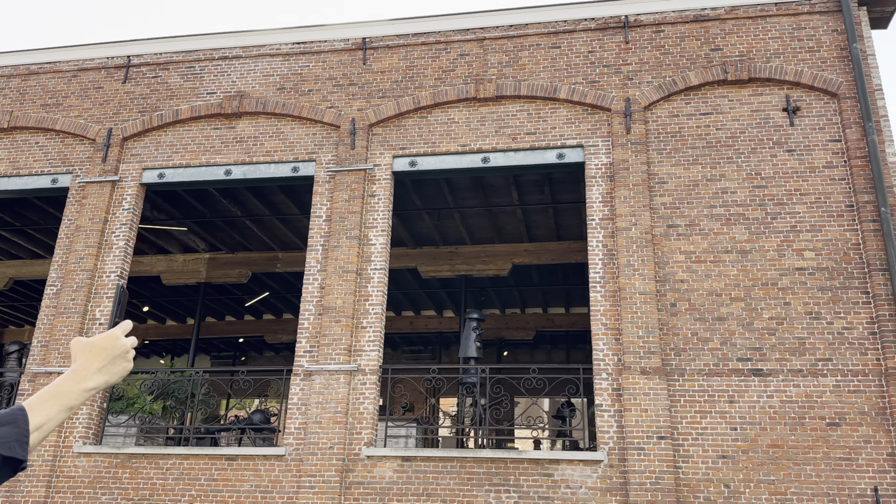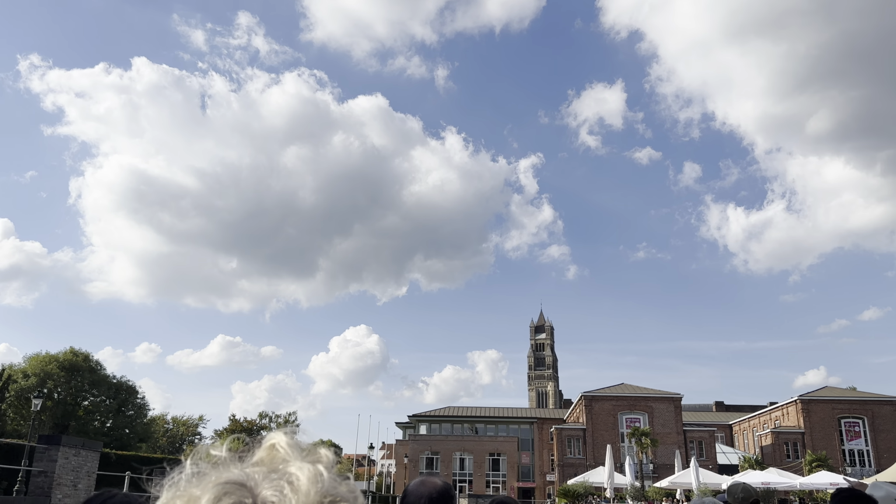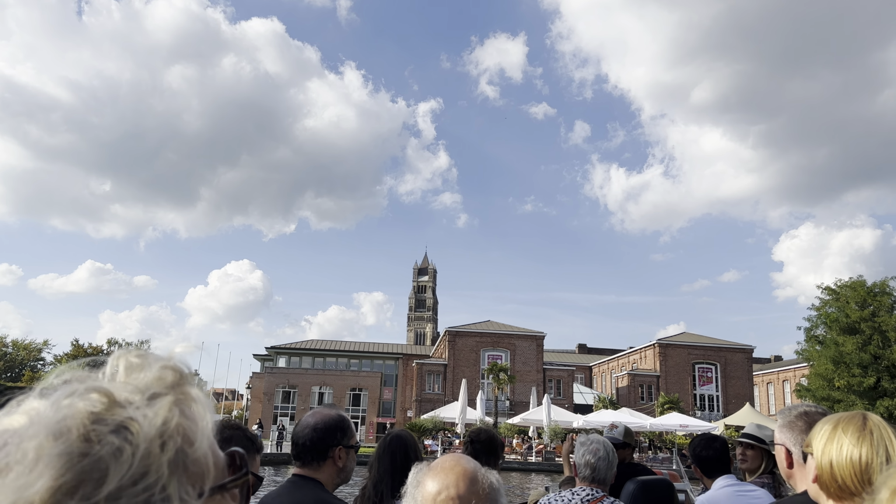This cathedral is very well known for its beautiful tapestry on the inside.